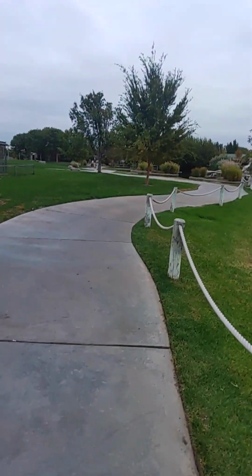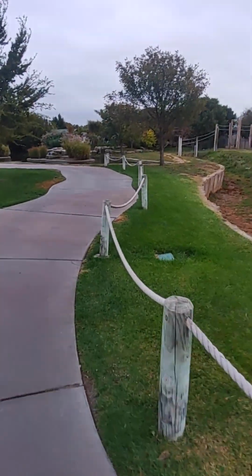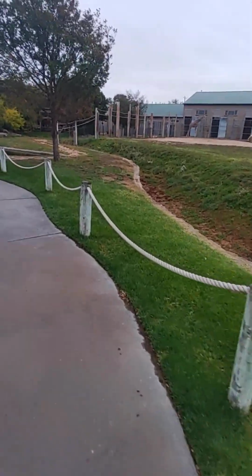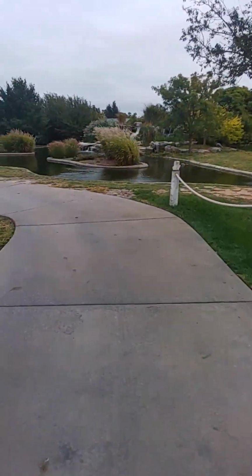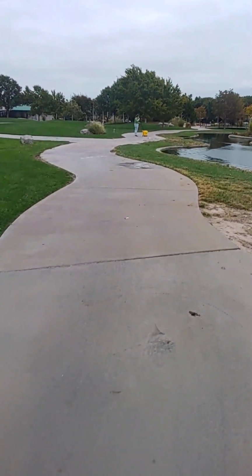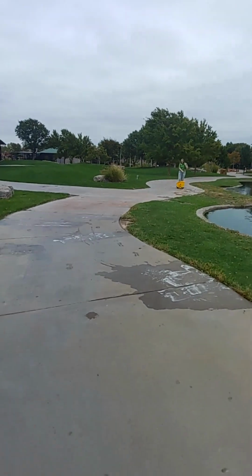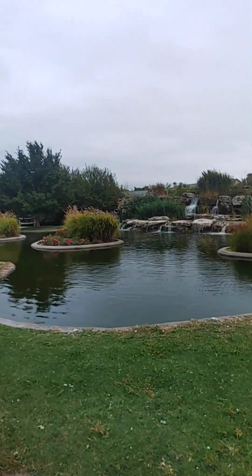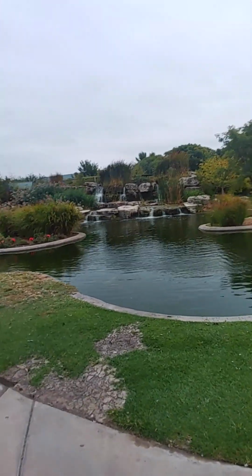And then we can walk around their wonderful exhibit here down the path. They have some keepers getting ready for the day. They have a beautiful waterfall. Good morning.